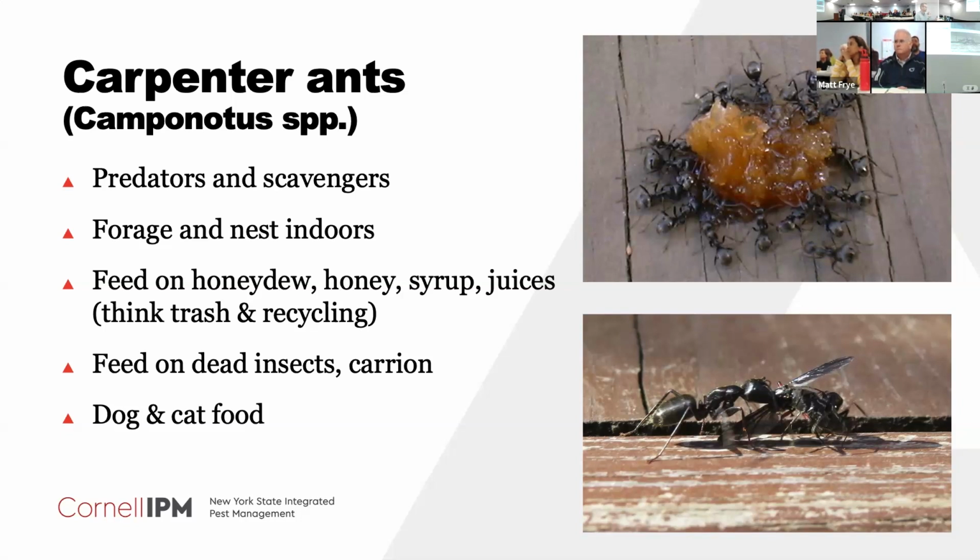Carpenter ants will feed on dead insects. They'll feed on live insects too, and carrion, as I showed you, but also dog and cat food. They're really fond of those kind of things. Dry, wet, it doesn't matter. They will come and forage for it. And in the bottom picture, it's hard to see, but those are 2 ants that seem to be fighting over a fly. I think that's your picture, Matt, right? Yeah. So they're very active in the environment.